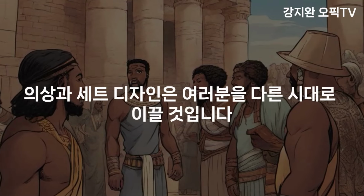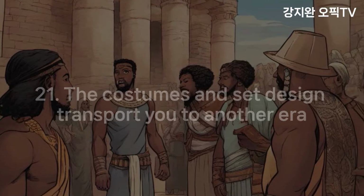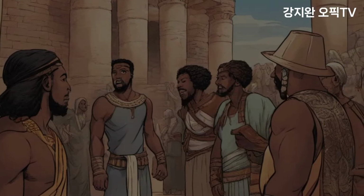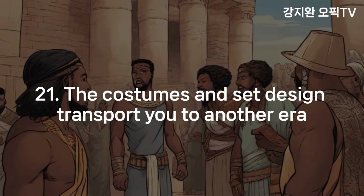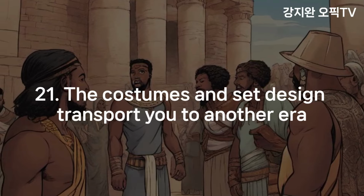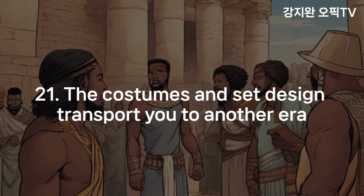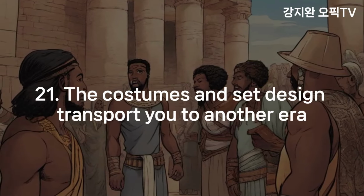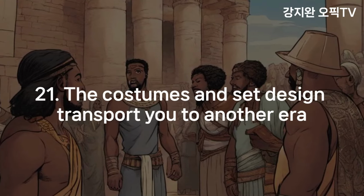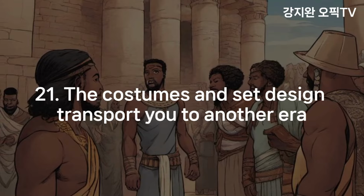The costumes and set design transport you to another era.